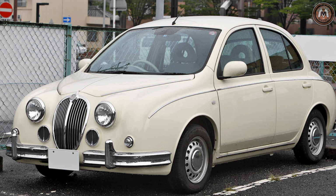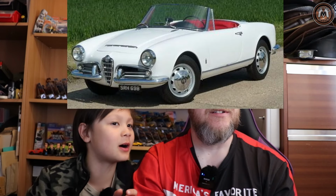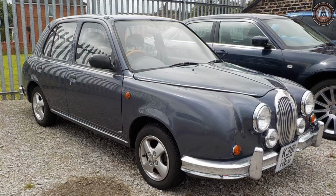The Mitsuoka Viewt. Now, Mitsuoka have made some unusual cars, and some of them are quite attractive from some angles. But this looks like it wants to be a Jag XK120 at the front end. It kind of looks like a copyright Alfa Romeo, but also mixed with Beetle, and Jaguar. It's got a bit of Jag, bit of Beetle, and a bit of Alfa Romeo in there. It's hideous. The Mitsuoka Blob. What was it again? Mitsuoka Viewt. What even is that name? Mitsuoka... Viewt. Poo!